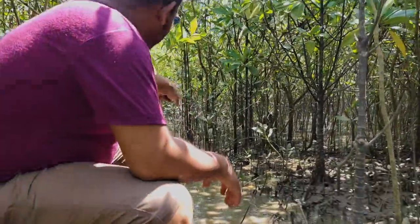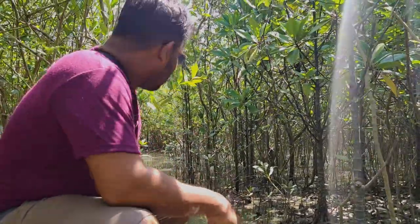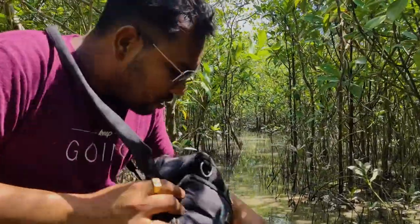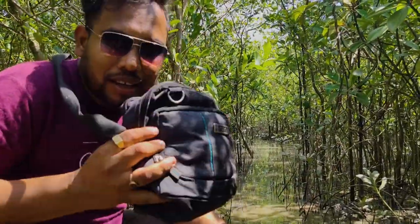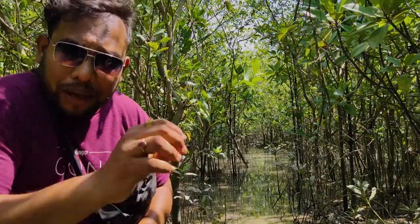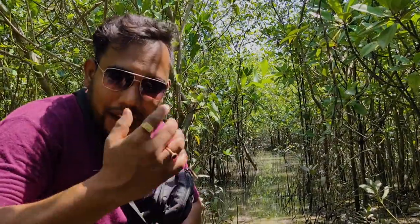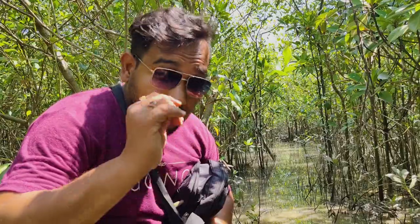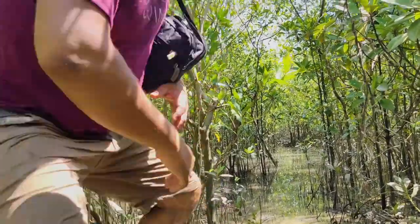As you can see, the water is coming in, and I have to be more careful about my camera because this water is salty water, and it will harm my camera. And the species of mangrove forest, cobra, crabs, and mudskippers will be looking for their shelters, and the snakes will also climb up on the tree for their proper shelter. So this place will be dangerous within few minutes, so I have to go fast and I have to take a shelter. So come with me.